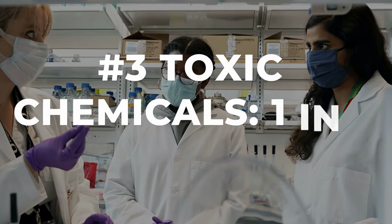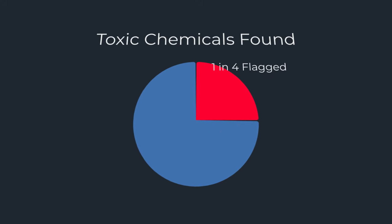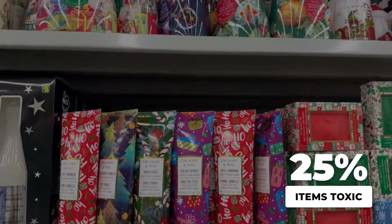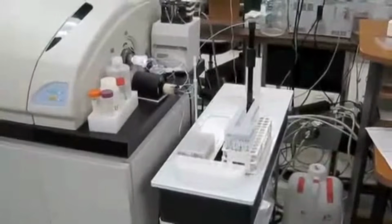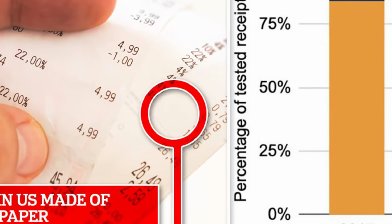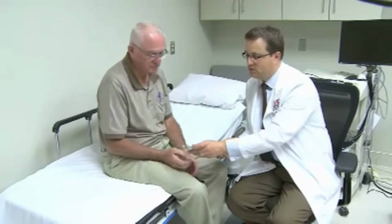Lab testing by Environmental Defense in 2022 raised a new kind of warning for Dollarama shoppers, one that cannot be spotted on a price tag or a label. Out of 20 Dollarama products tested, 5 contained chemicals regulated under the Canadian Environmental Protection Act. That is 1 in 4 items flagged for toxic substances, with findings that hit categories most families rely on: headphones, pencil cases, and activity trackers. Some electronics showed lead levels above federal limits. Receipts from every store tested contained bisphenols, a chemical linked to hormone disruption. In other cases, products had phthalates and PFAS, chemicals tied to reproductive issues and cancer.